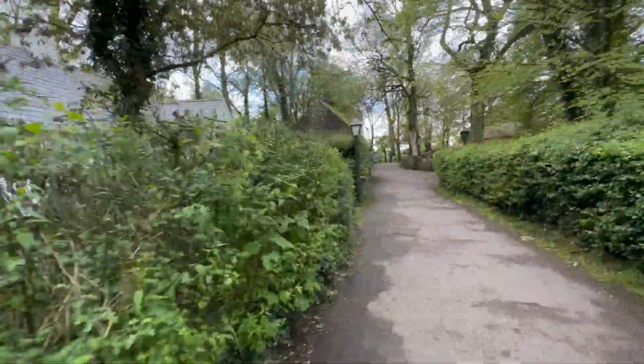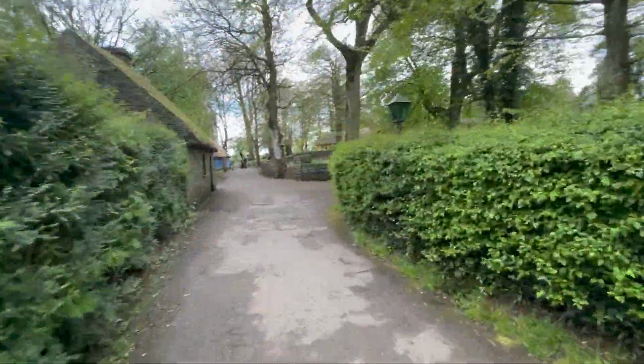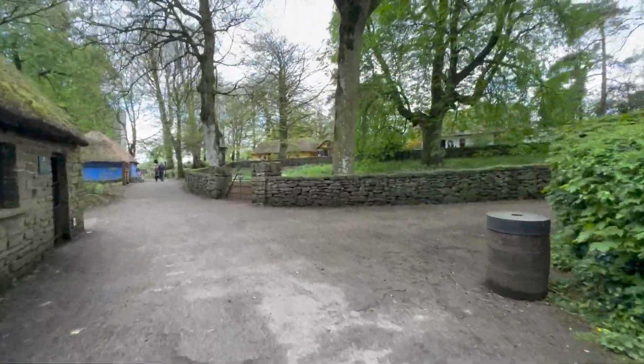We really did enjoy this beautiful walk through this recreated old Irish village. We would have loved to have had time to enjoy it more, but we were kind of in a rush to get onto the castle.